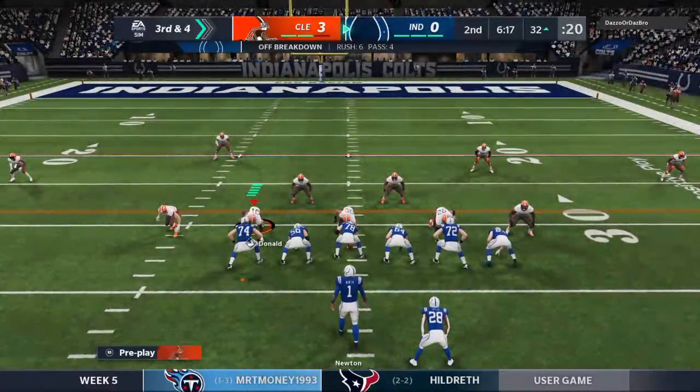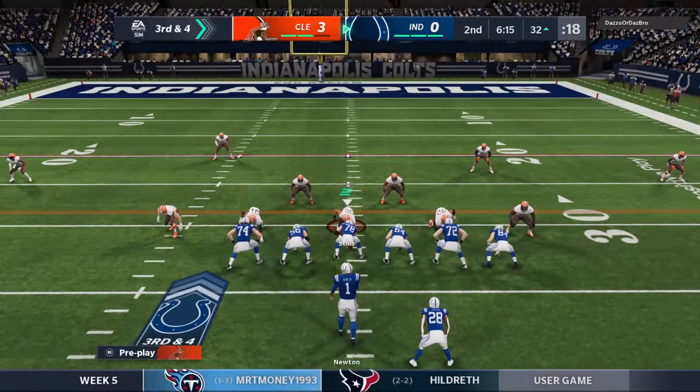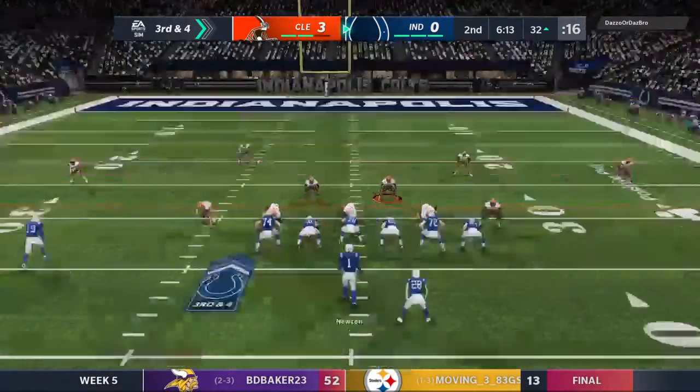The Colts on 3rd down. A perfect 3 for 3 as they look to keep that streak going. This is 3rd and 4.